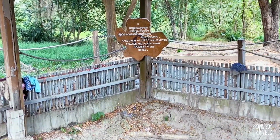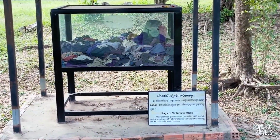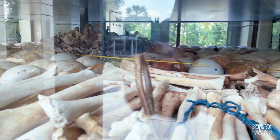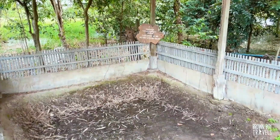The field has a central area where you can see evidence of people who were killed, the skulls, the bones. It's just mind-bogglingly crazy. It just drives you nuts. These little boards, as you walk around, show you the kind of cruelty, the kind of mindlessness, and all because these people had the crime of thinking differently.